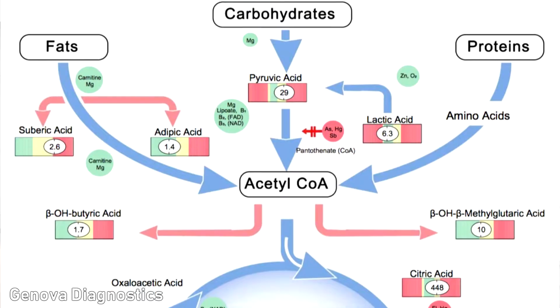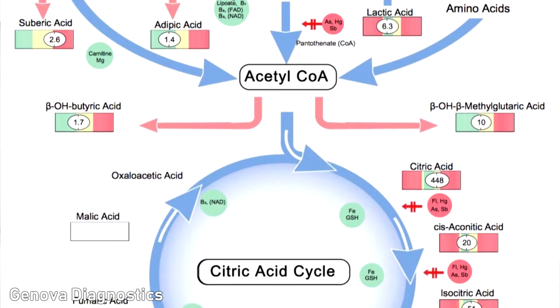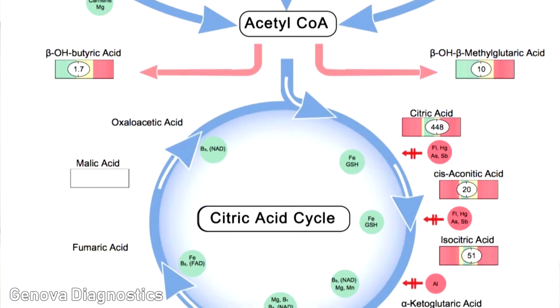So you might remember the citric acid cycle, otherwise known as the Krebs cycle, from grade school, probably high school. And this is the whole cascade of how you turn fats, carbohydrates, and proteins into ATP, which is energy. And so I'm going to show a picture of that here because I want you to see how many nutrients we need to support this energy production cycle.